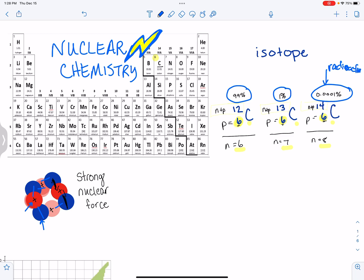Now, what's really cool about nuclear chemistry and makes it quite unique from other types of chemistry is that it does reactions that almost seem like magic. I think of it that way, at least. I think that radiochemistry is really interesting, and I also love that the math is really easy.